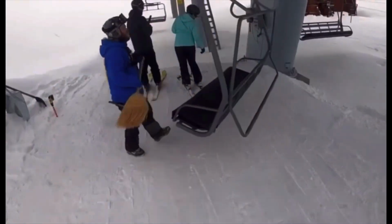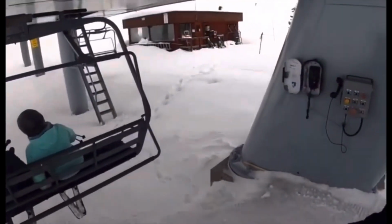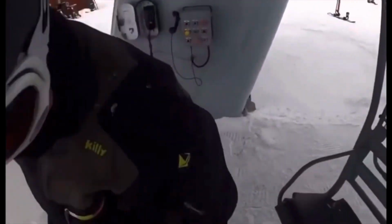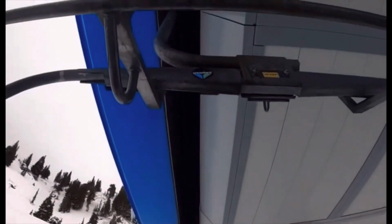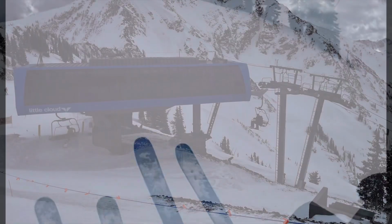Number 5. Baldy, a 2001 Garaventa C-Tech Stealth 3 detachable quad. This is another interesting Garaventa C-Tech on the mountain. This lift mostly serves as the Alta Snowbird connector, but it also has some decent intermediate and some advanced trails to lap off of it too. It also turns about 5 to 10 degrees to the right to stay on Snowbird property. I didn't ride this lift that much, but the turn, the trails, and the important role it plays make it an interesting lift to ride.